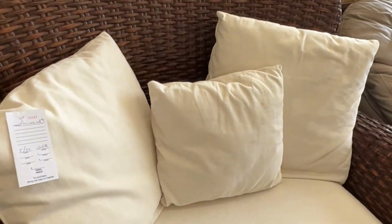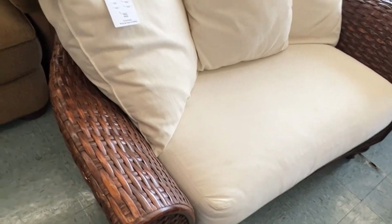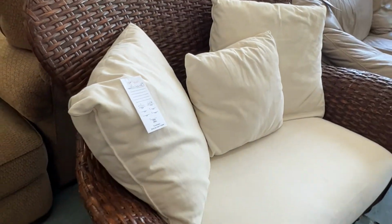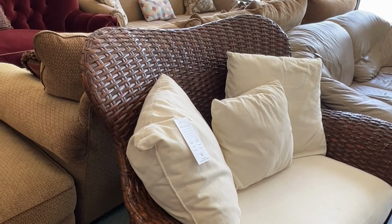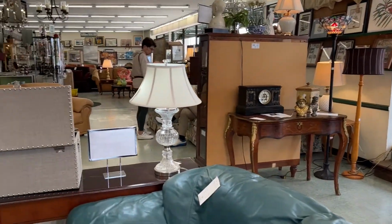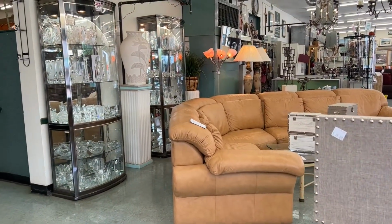Then my all-time favorite piece, which I wish I had a home right now because I would have scooped this up in a second. It's an oversized wicker chair or love seat for $268, and I just thought it was in beautiful condition, and it's absolutely gorgeous. I do think some designers must come to this store and buy some really beautifully unique pieces for their clients.